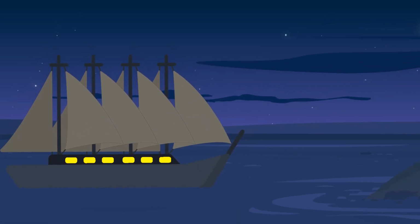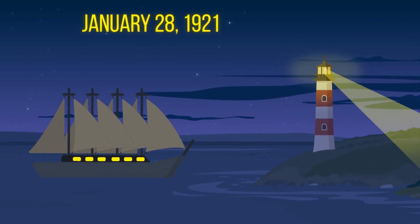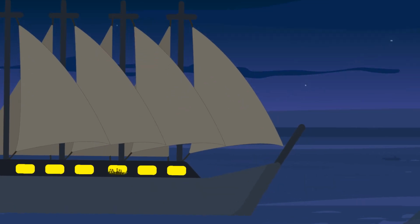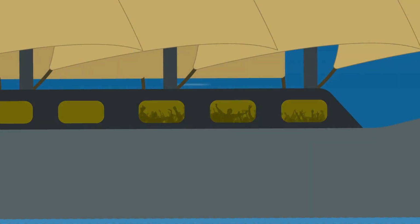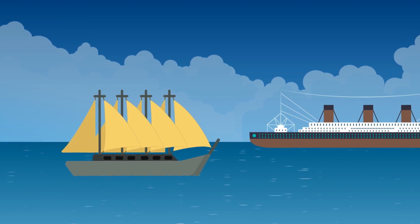The last sighting of Carol A. Deering at sea was on January 28, 1921, when a lightship noticed it off the coast of North Carolina. There was some commotion on the quarterdeck of the ship, where the crew were normally not allowed. Then, another vessel sighted it, but there was already no one on the decks.